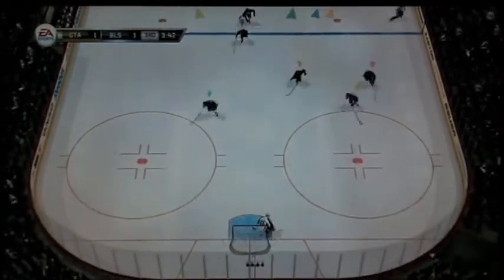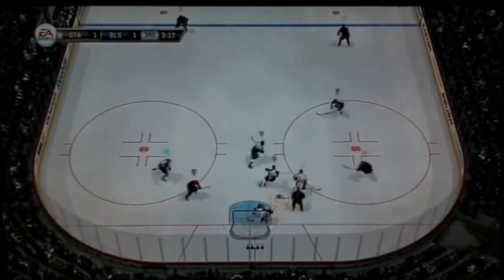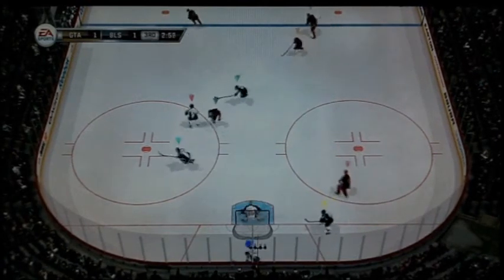A lot of times in places like that where it's like, I don't know if I can get off the pass, I definitely can't get off the shot, I'll just poke the puck, because Spike was streaking around the one side. This right here is our best breakout of the game.